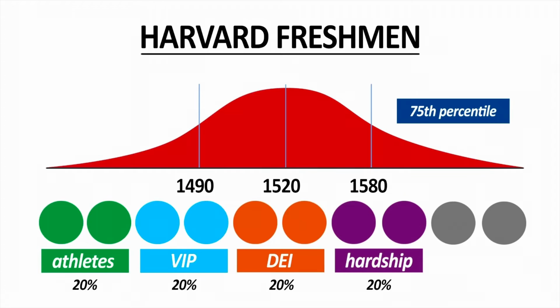Another 20% of spots in the freshman class go to DEI candidates. These universities are aggressively looking for students who are underrepresented on campus. So they're looking for African American students, Latino students, Native Americans, and any other ethnic groups that traditionally haven't been represented on campus. Again, some of these students will be phenomenal and they'll have really high SAT scores. But on average, they're recruiting these students not purely based on merit, but because they're going to bring the university other things. So you can expect many of these students will have average or even below average SAT scores.